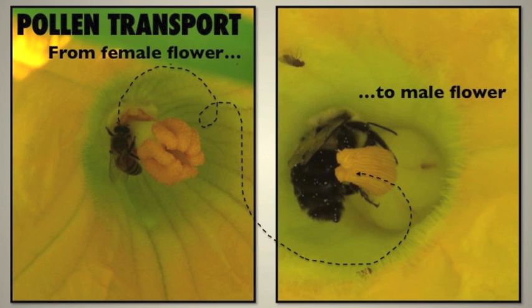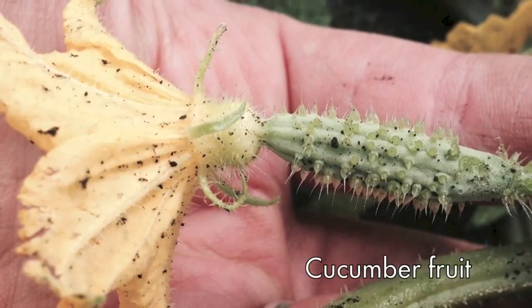Pollinators are insects that help plants pollinate, that is, move pollen from the male part of the flower to the female part of the flower. The movement of that pollen allows the seeds to develop inside the flower. And when the seeds are developing, the fruit will develop. So whether you're talking about growing melons or cucumbers or squash or apples, the pollination is an essential step that has to happen to get a good yield.